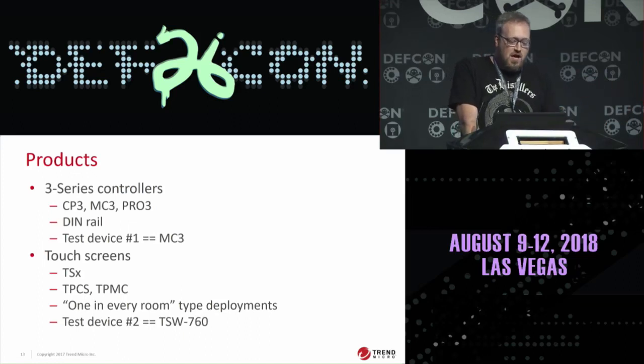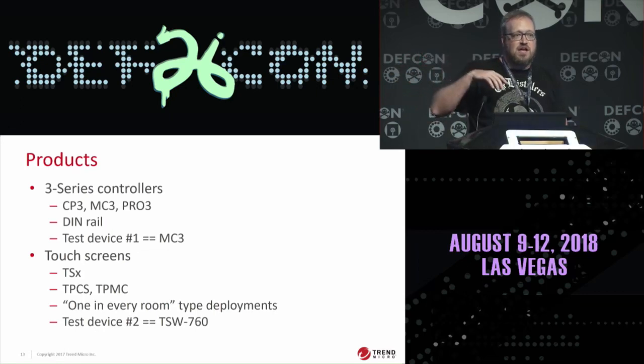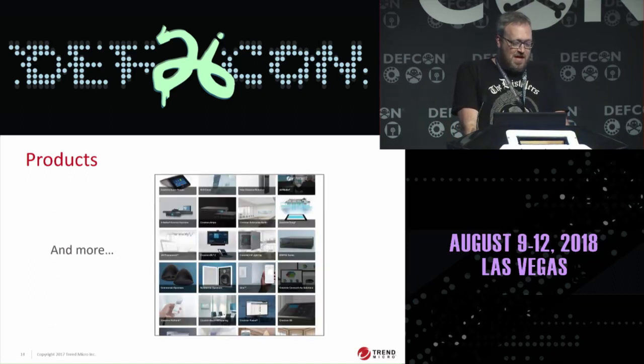As far as products go, their two main flagship lines are the 3 Series controllers, which I've got one, an MC3 right there. And then they've got touch screens, which are also very popular. And again, I've got a TSW760 right there. Those touch screens are being deployed in a one-in-every-room type deployment, so you'll see these in every conference room in an office. But they don't just do that, they do a lot of different things. I could spend an entire career looking at just Crestron things.